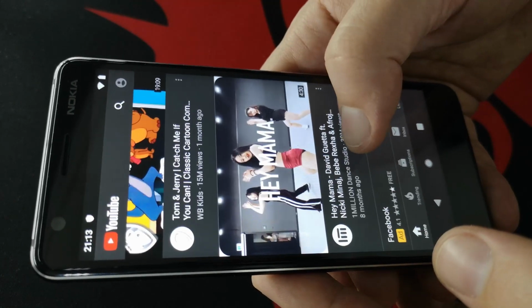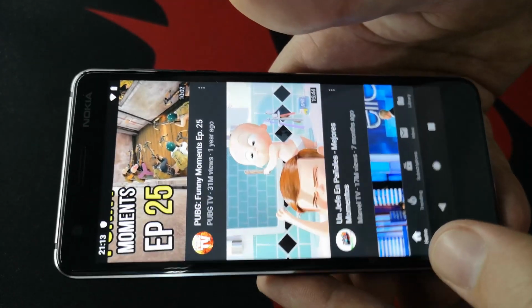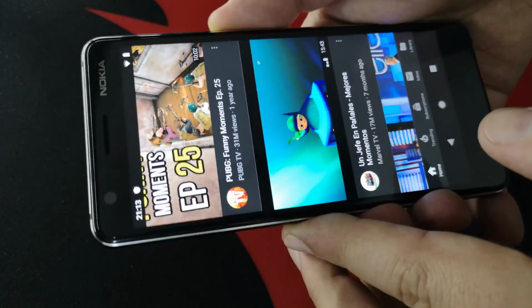For 2,300 Rand, you're getting yourself a smartphone, no less. Which, number one, you can put on all your apps that you could ever want, from all your social networking apps, anything you need. It's a smartphone. Guys, do I have to sell this to you? Okay, yeah, all right, fine.